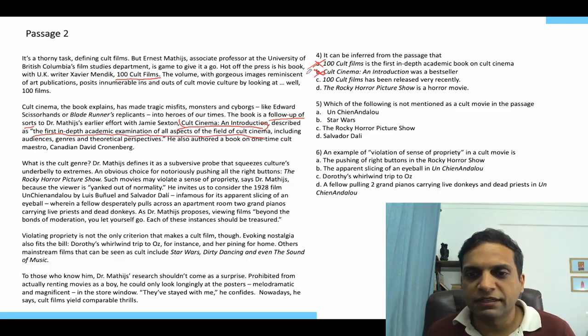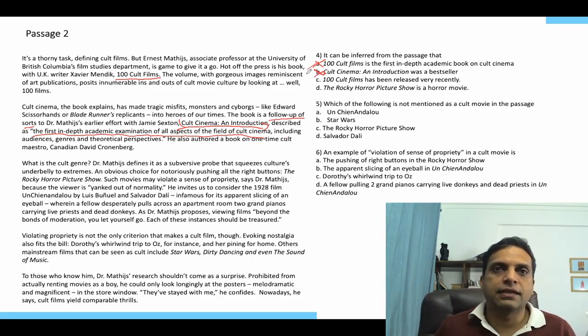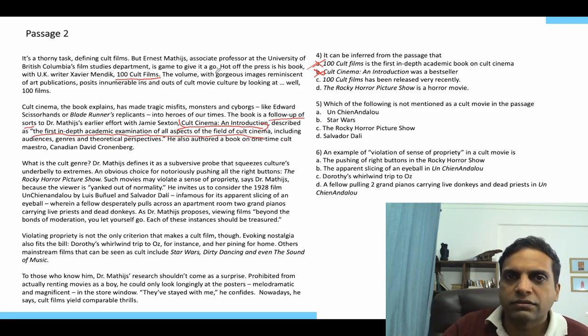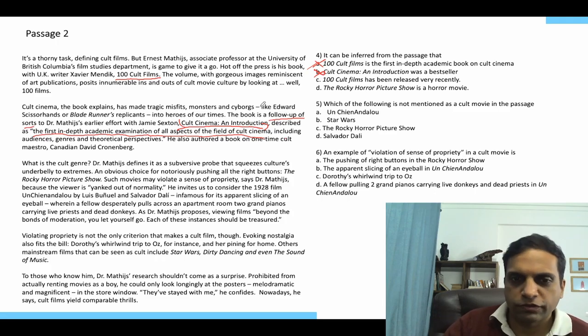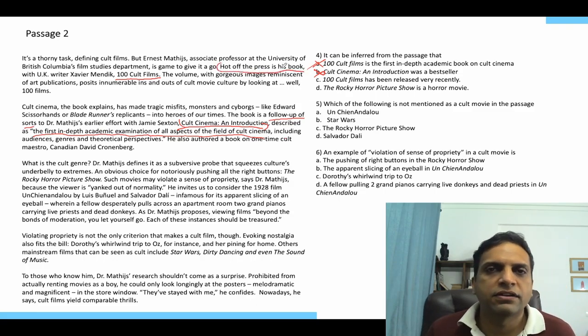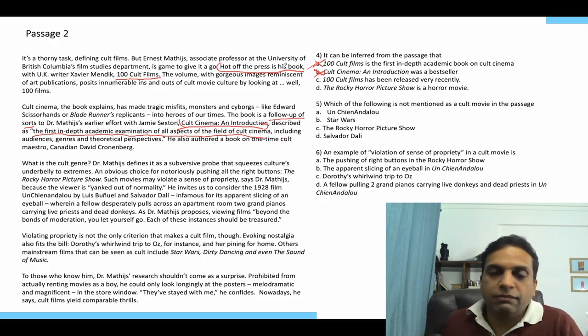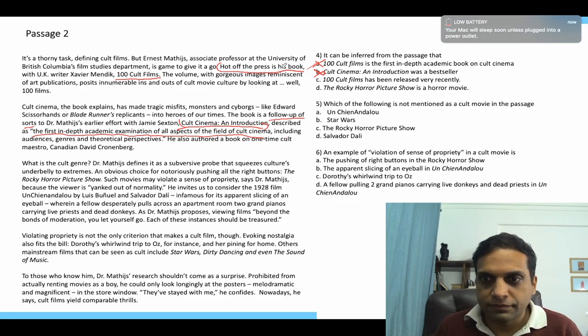100 cult films has been released very recently. What all are we given about this? So this book is only mentioned in the first paragraph, except for saying that it's a follow-up of sorts, which is given in the second paragraph. So what are we given about the book? Hot off the press is this book, 100 cult films. What does hot off the press mean? It literally means it's just been released.